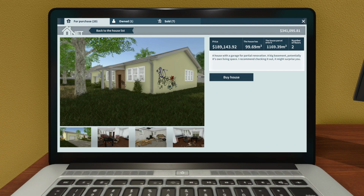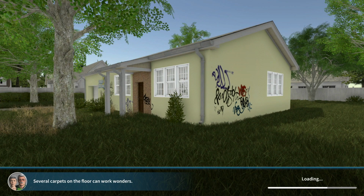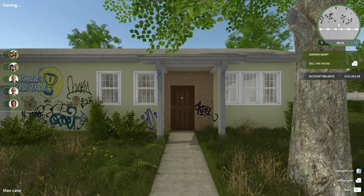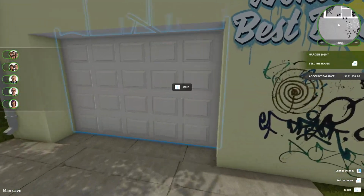It does have 2 floors, which is interesting. Obviously from the exterior, it's just a ranch. So let's go ahead and buy that. Head on, see what this place has to offer. It said it might surprise us, so who knows? It might surprise us. Let's take a look at the exterior here.